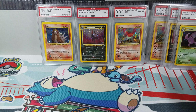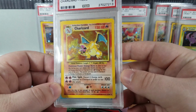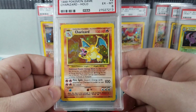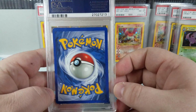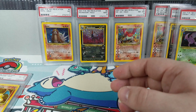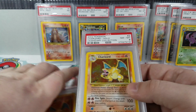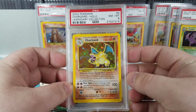So that's pretty cool. We have a 4th print Charizard, 1999-2000. Again, I got a PSA 6. Still a tough card to find. Huge scratch in the middle right there. No doubt it deserved the 6. But still a really cool variant card. Got a few Charizards coming up. Actually, we got more than a few. Oh, we have a lot. And so, again, love sending off Charizards anytime I can find them.